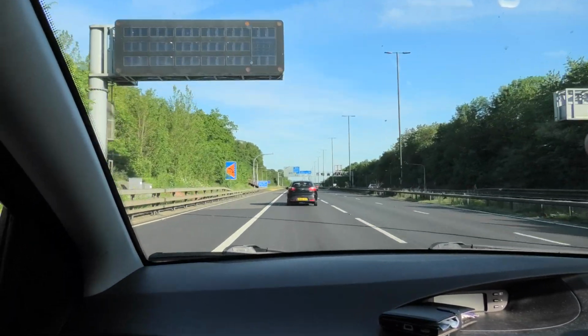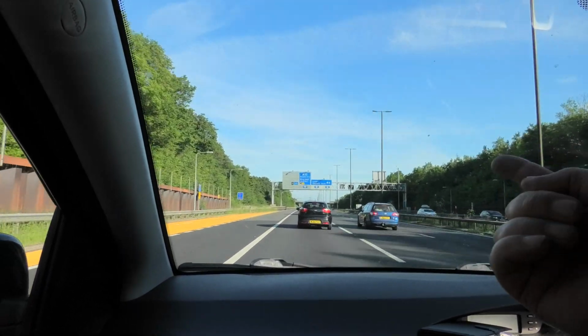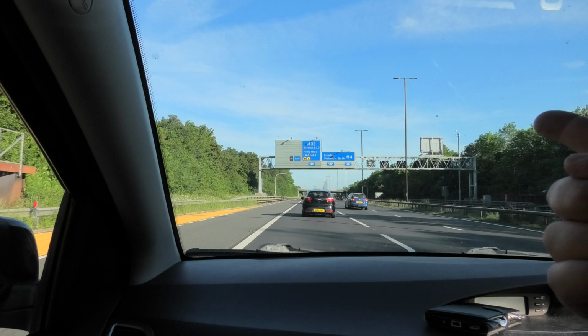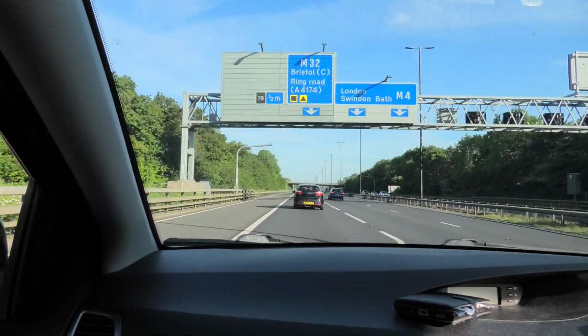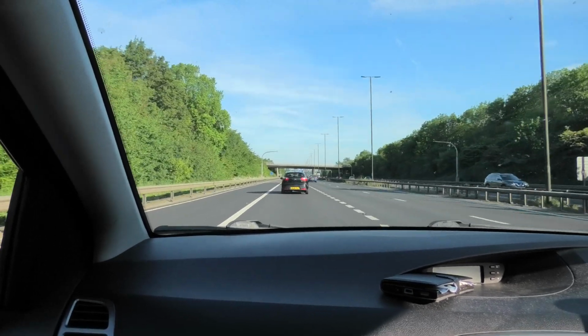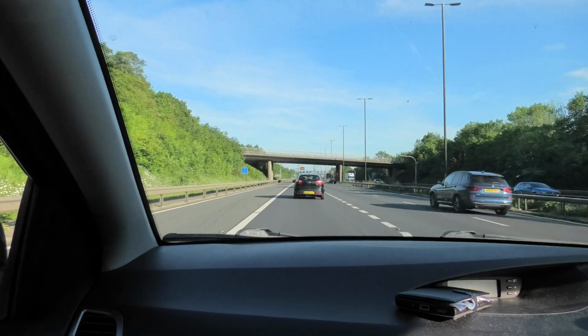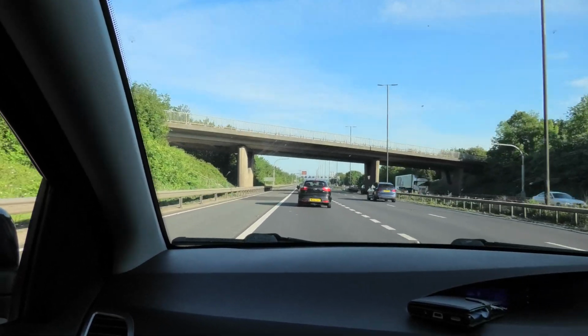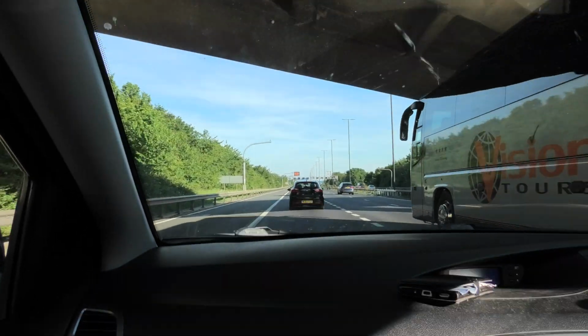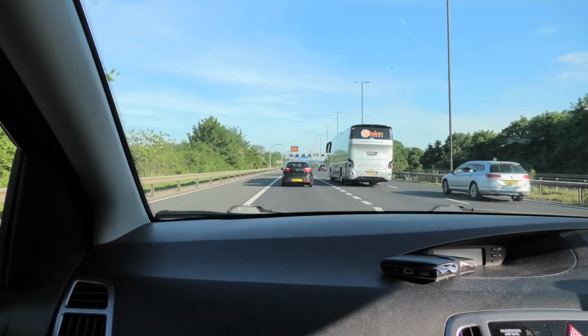See another one here? Ease off a bit so you can give yourself a bit of reading distance. See it says 19 in black. That's the junction number. So you've got a reference point on a map. You can correlate that with where you've got to get off before you leave home. So you know where you're going.